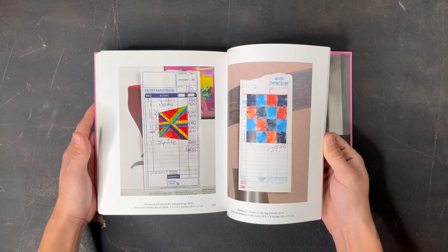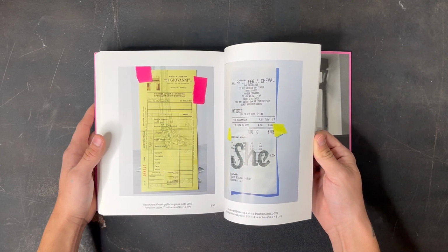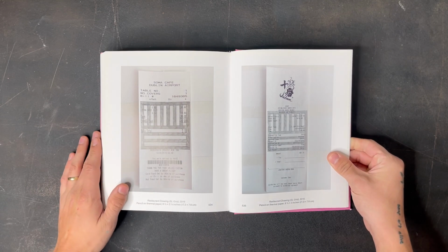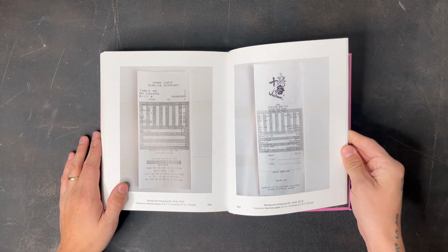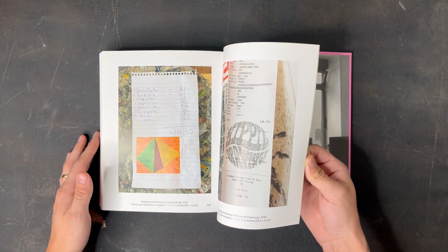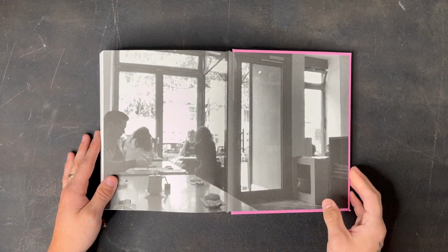You'll see lots of work as I flip through this book, but they all feel very curated in a way that's visually appealing when viewed next to the drawing on the other page. As well as the backgrounds, each photograph of the actual drawings is so well thought out and pairs nicely with the drawing itself.